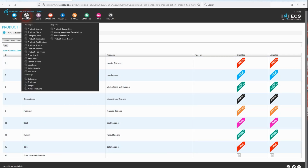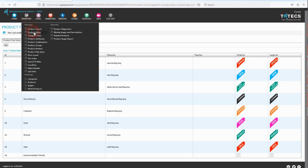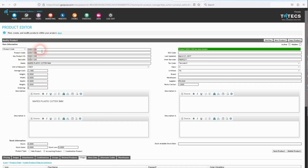Once they have been defined, we then need to ensure that those products are assigned to their respective flags. There's multiple ways to do that as well. You could do that through the product editor. Within here, I found our product here. We have the flags tab.